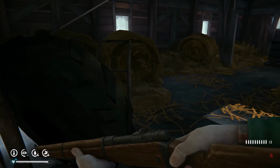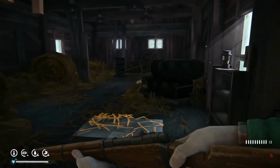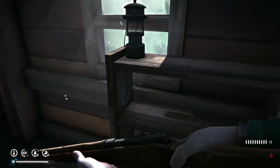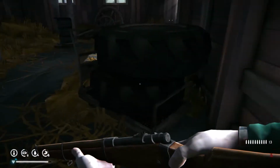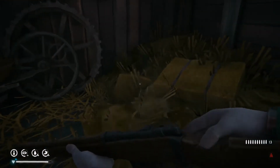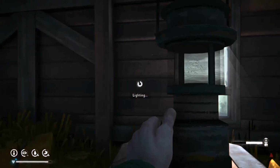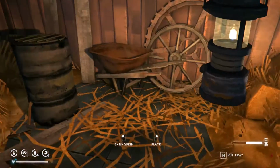Fancy meeting you here. I'm gonna get back today into The Long Dark. We arrived at that barn house. Well, we're at the barn, but we're gonna make our way to the house, I think. We have a look around in here. Still doing some discovery of Pleasant Valley. Just taking a look around, seeing what's going on, seeing what we can find.